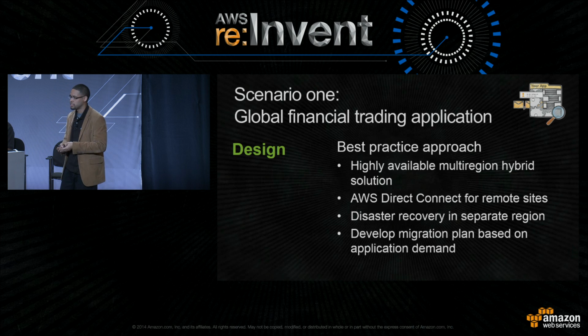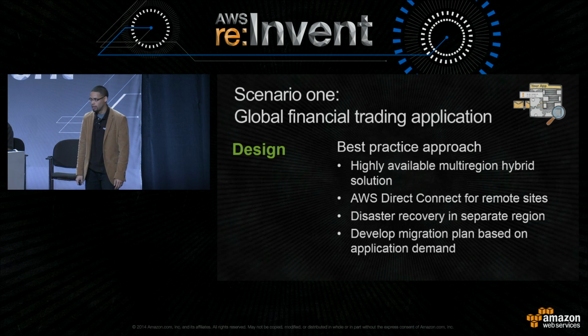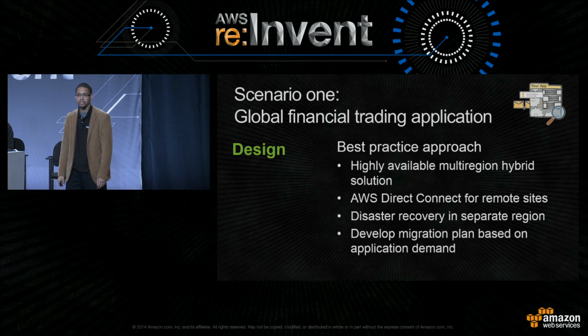So CloudFormation mixed with a combination of a few other services enables them to quickly get to market and deploy this as a package to their customers. Now they went from, let's call it, a 4-month deployment for an application, getting data center space, power, cooling, and they brought that down to 5 minutes with automation.